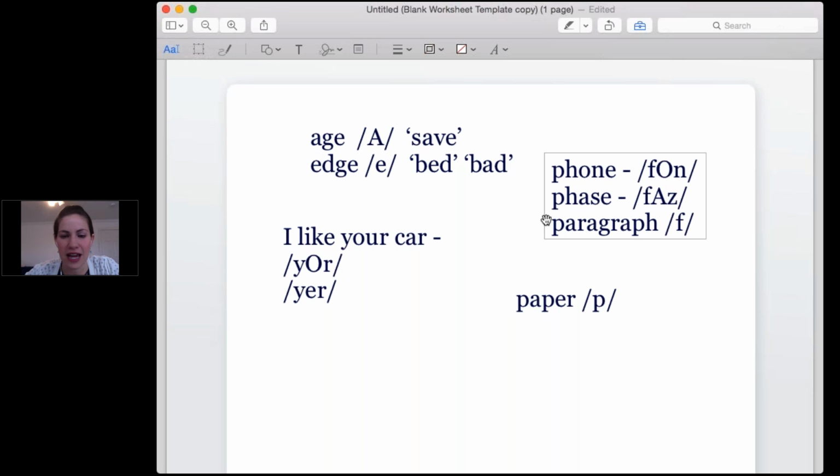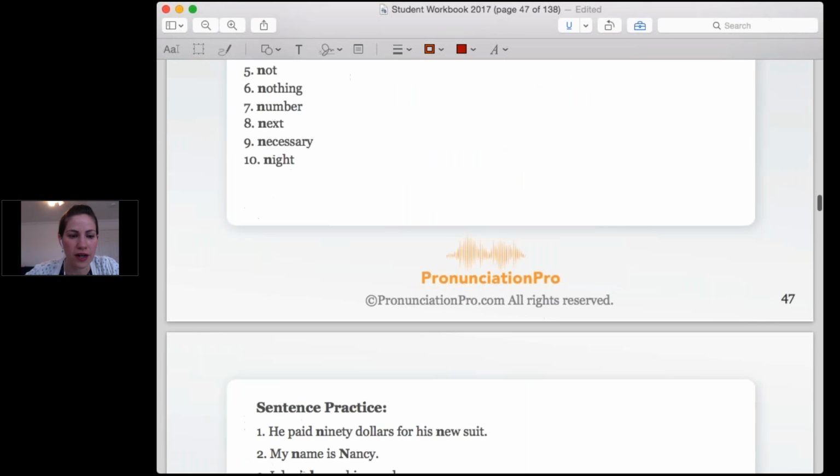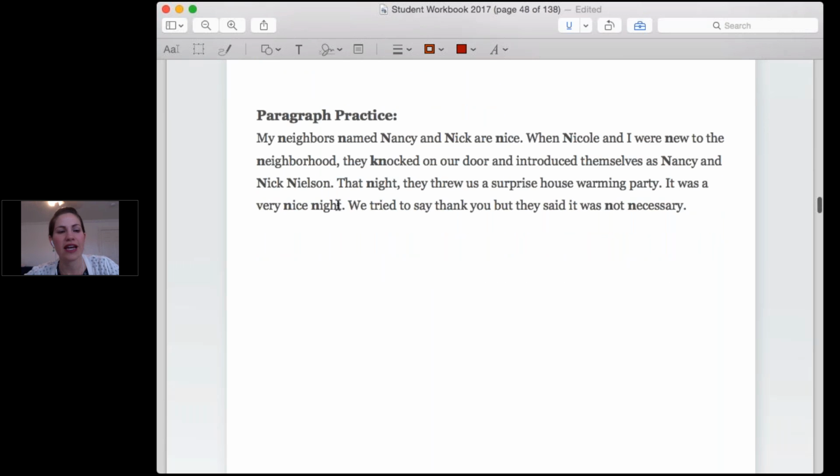All right, let's do a little bit of reading here. Let me go into a paragraph. I know it's heavy on the N sound, but I'll be listening for other things. So go ahead and read this paragraph, and I'll give you some feedback.